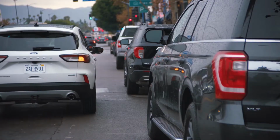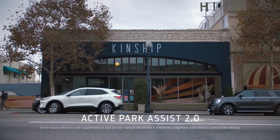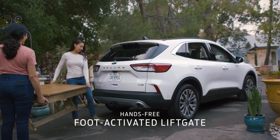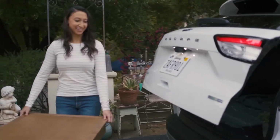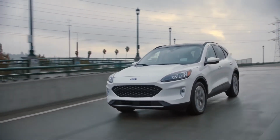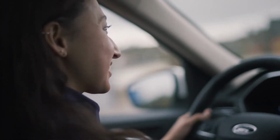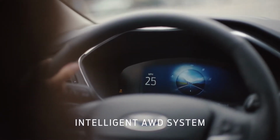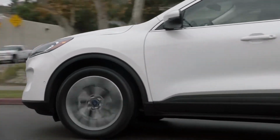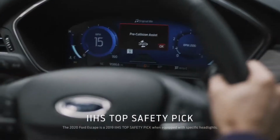Escape can help parallel park with the touch of a button. In the Rogue, you're on your own. I like this. Escape has a foot-activated liftgate that makes loading and unloading much easier. And if all that isn't enough, Escape has intelligent all-wheel drive with 5 modes optimized for a variety of conditions. Plus, it's an IIHS top safety pick.